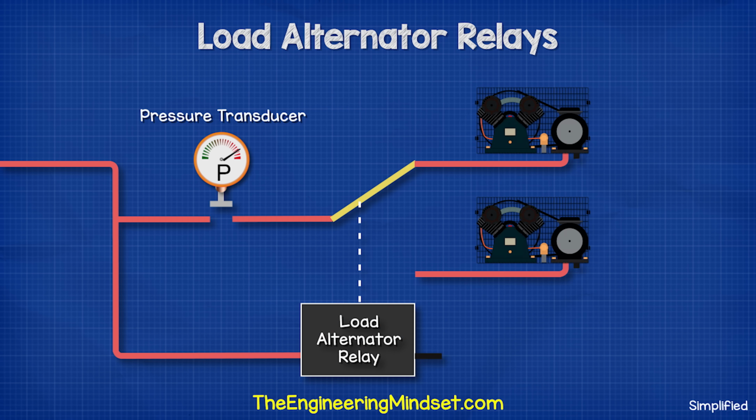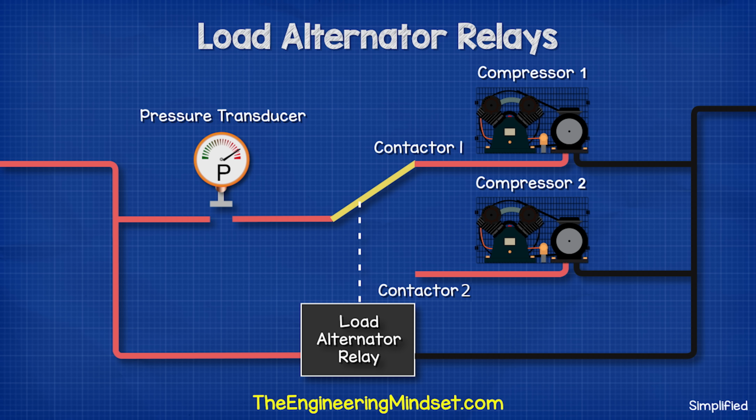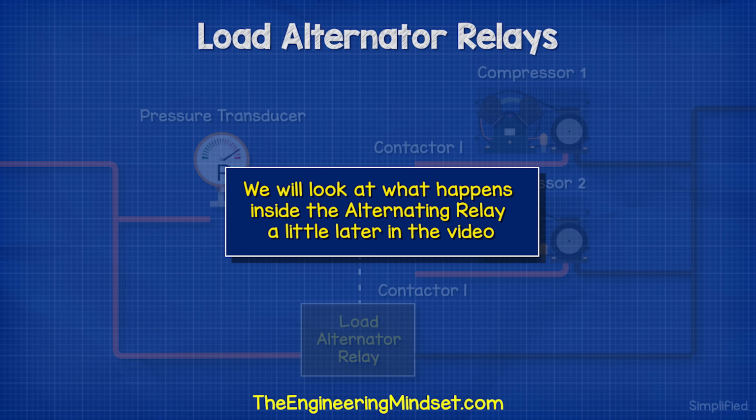Here we have a simple schematic of an alternating relay circuit, which is controlling two compressors. The pressure transducer is connected to the common wire of the relay, which feeds the compressors. The relay controls a switch which diverts the flow of electricity. We will look at what happens inside the alternating relay a little bit later in this video.